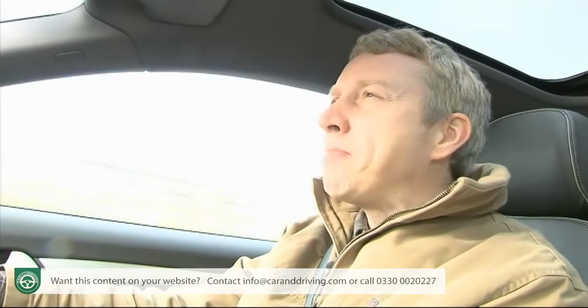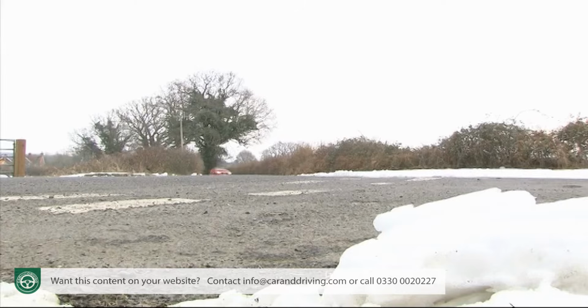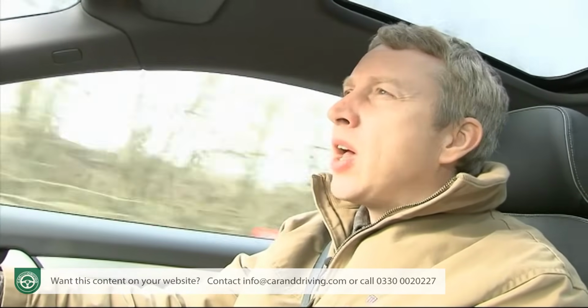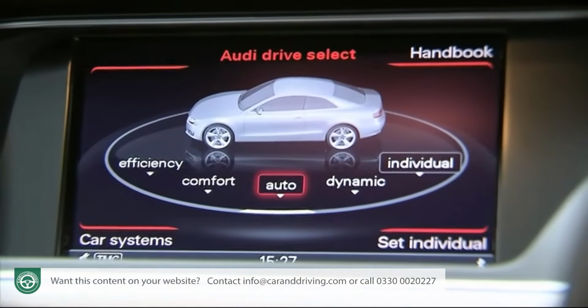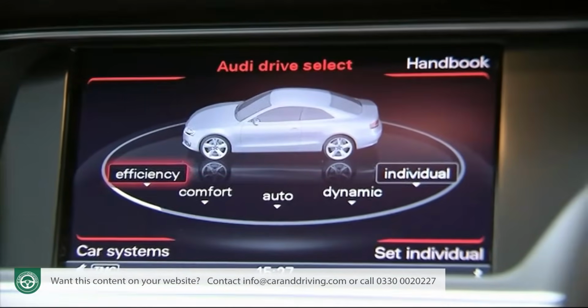You can improve it by paying extra for a dynamic steering system, but it might be simpler just to opt for the Audi Drive Select system that is able to tweak steering feel along with engine management response, auto gearbox response, even the air conditioning, in line with your choice between comfort, auto, dynamic and even efficiency modes.